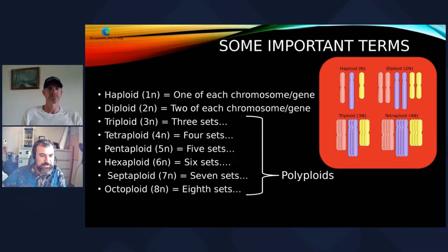Okay. Good to know. So from top to bottom, we start with the haploid, and this is what you would find in a sperm or an egg or a pollen or an egg cell. And this would typically have one copy of each chromosome and gene. And so you don't find many organisms that live as a haploid for a very long period. That's not entirely true, but for the sake of this, we'll say that. In the higher plants, anyway.